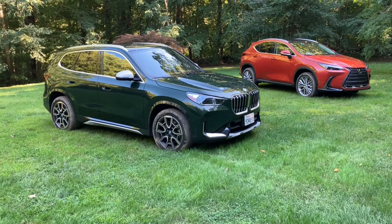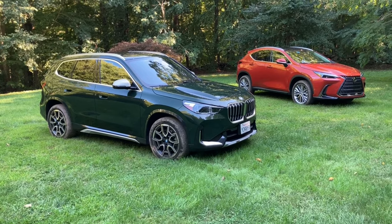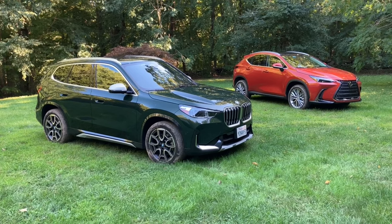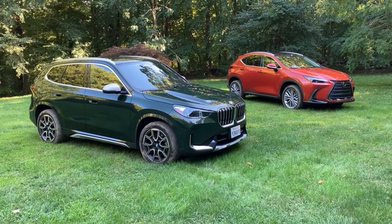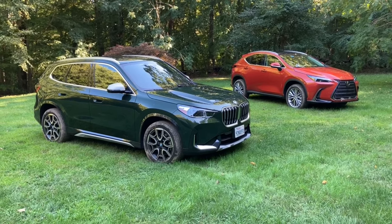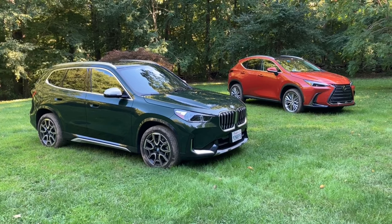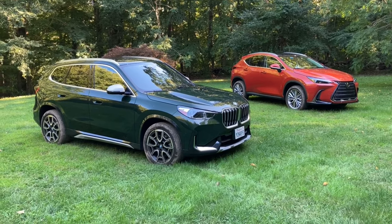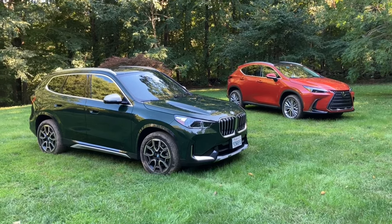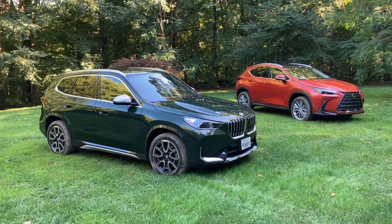It has come to this, Europe versus Asia. I've been telling people it was bound to happen, but it's not a bad thing. It's a good thing because you are a consumer and you get to choose between two of these compact SUVs in the luxury class. So which one will you favor? Well, let's have a look at both of them. And I'll let you choose.